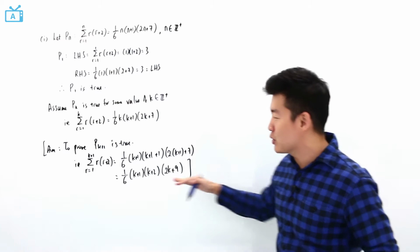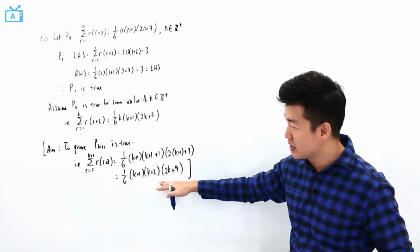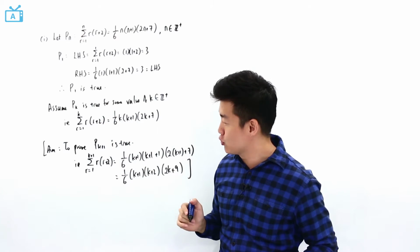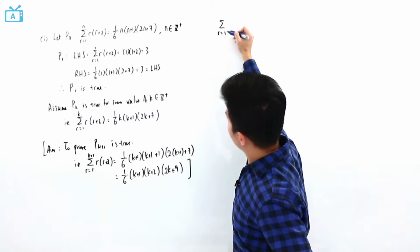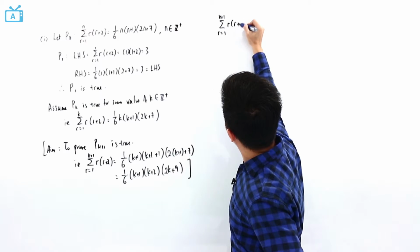But how are we going to achieve this? Are we going to prove that this is equal to this? Nope, not directly from here to here, but how can I prove that this is equal to this through the use of the truth of Pk that we have already assumed? To do that, I'm going to look at the left hand side of my Pk plus 1, which is the summation starting from 1 and ending at k plus 1 of r plus 2.